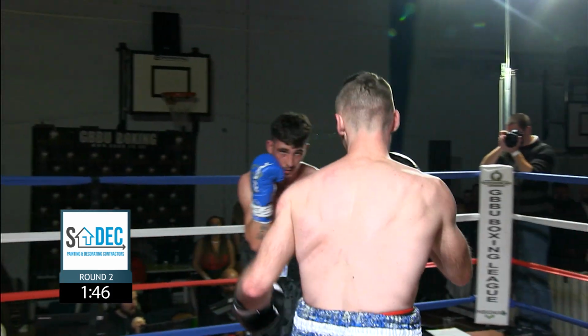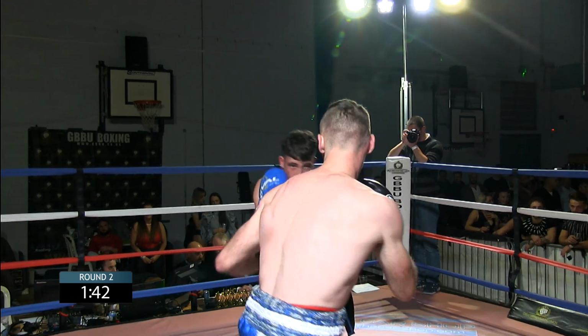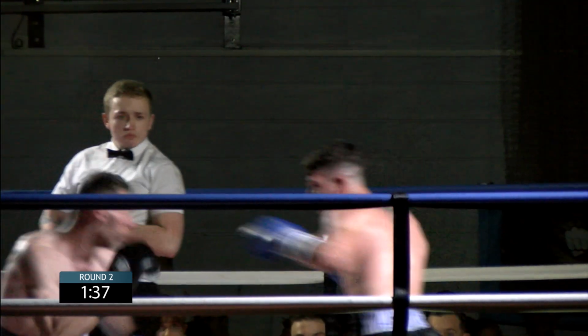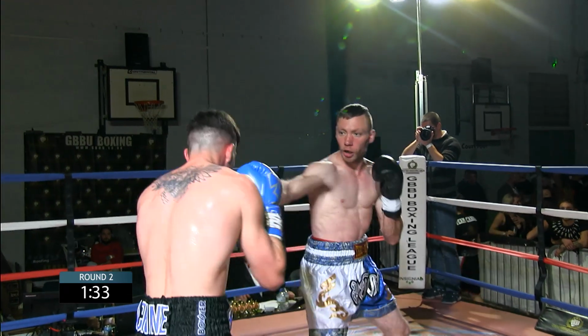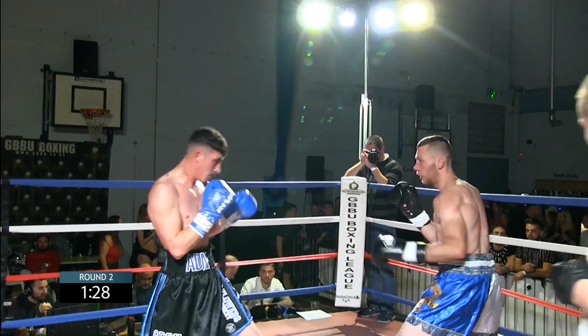Lovely body shot there, straight to the body. It's a good technical fight so far, it's good to see. Both moving well, trying to set shots up.